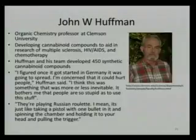And this is John W. Huffman. He's considered the quote-unquote founder of these molecules. He's an organic chemistry professor at Clemson, and he actually developed about 450 synthetic compounds to see if they can aid in multiple sclerosis, HIV/AIDS, and chemotherapy. However, the thought is that someone in Germany read some of his papers, thought it would be cool to take this drug, used his methods and created their own version of his drug and took it, and then got a good high off of it, didn't die, and started making it and selling it.